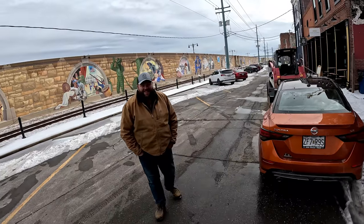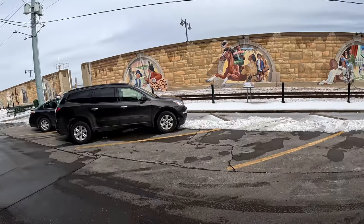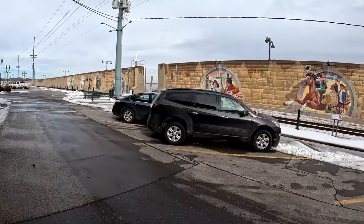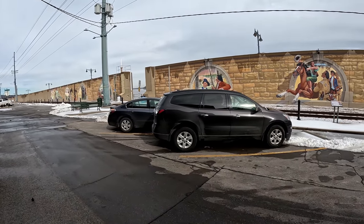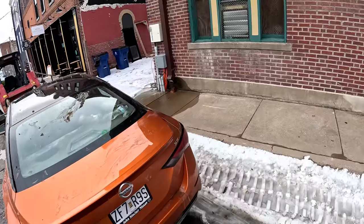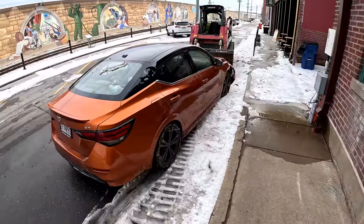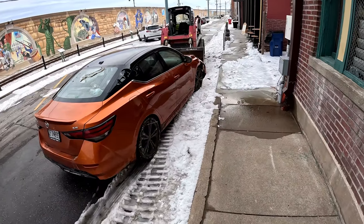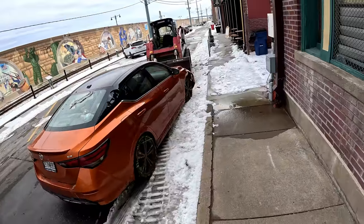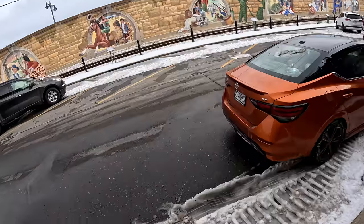I like it when it's interesting. It's a challenge. Yeah, well, a little bit worse for wear, but she's back on mostly dry ground. Back on pavement anyway.